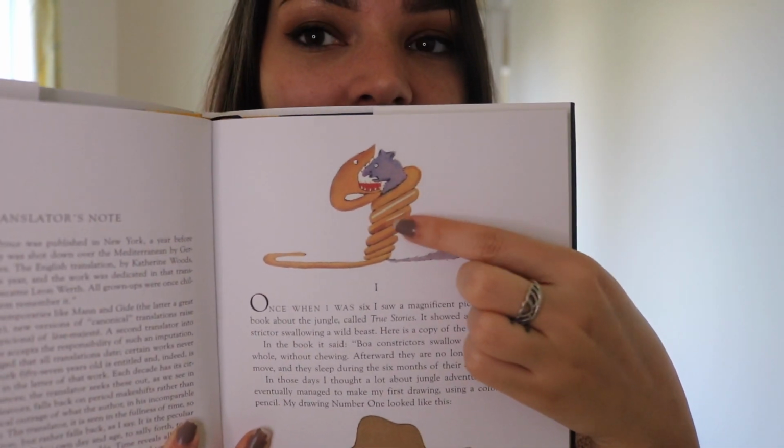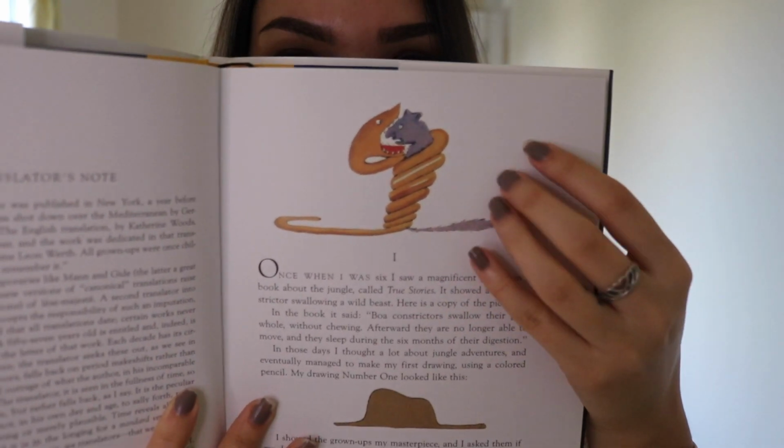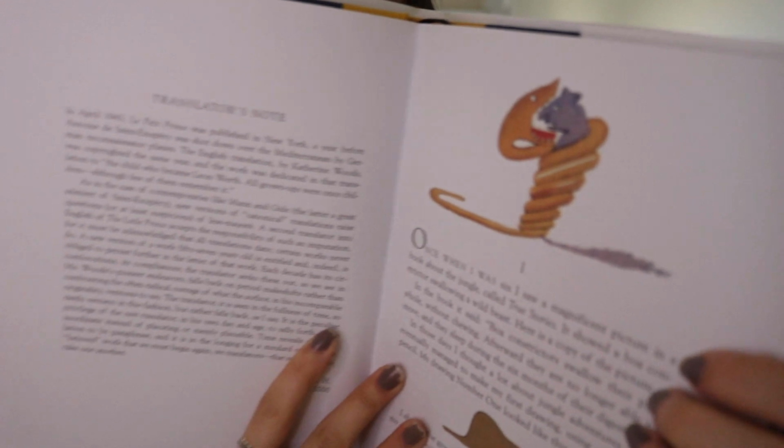Once, when I was 6, I saw a magnificent picture in a book about the jungle called True Story. It showed a boa constrictor swallowing a wild beast. Here is a copy of the picture. In the book, it said, boa constrictors swallow their prey whole without chewing.